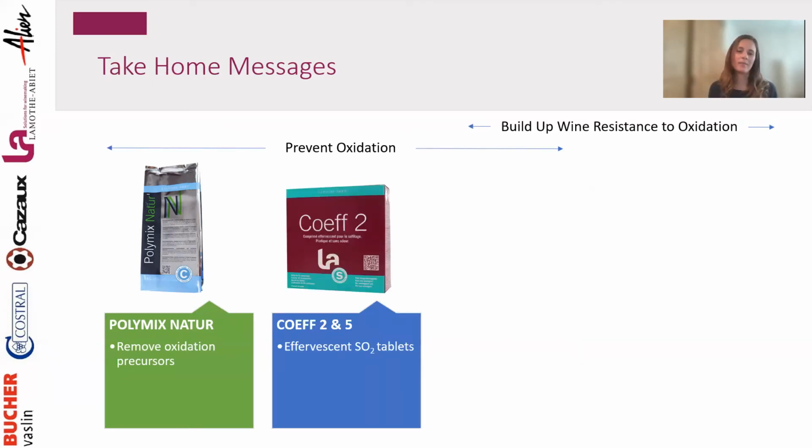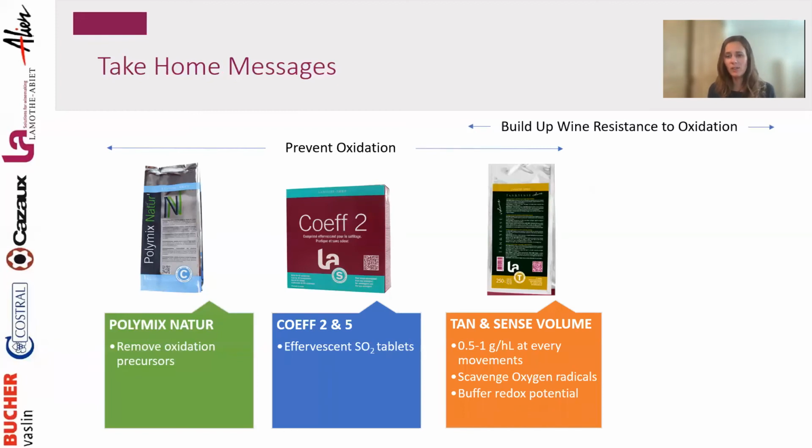You can use sulfur. We at Lamothe-Abiet offer effervescent sulfur tablets, from 2 grams and 5 grams. These tablets are just a little tab that you put into the barrel or the tank. It's going to be effervescent, fizzing, self-dissolving, and you have a safe, quick, and accurate dosage of sulfur without too much time spent in the preparation of sulfur. And then you can use Tan Essence Volume at any movement of the wine. So this is going to help you scavenge oxygen radicals if you do dissolve oxygen, but also it's going to help buffer the redox potential, which works in a longer term to build up the wine's resistance to oxidation.